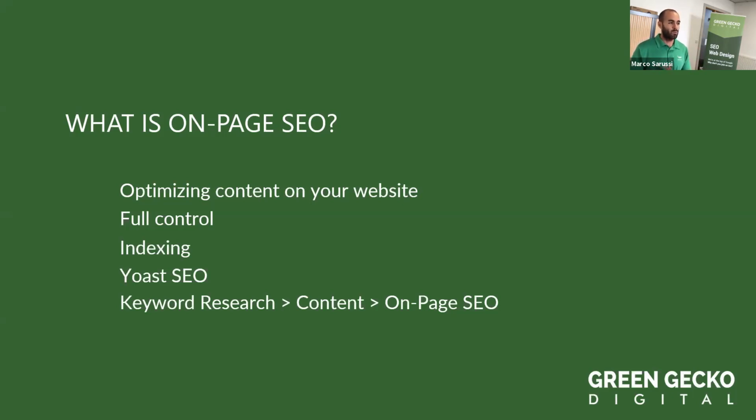And the reason why I like on-page SEO is because you're in absolutely full control. It's your website, you're in full control over it. You can optimize your website to the nth degree and make sure everything is a tick in the box. Which will give you the best possible chance of ranking for your designated and agreed upon keywords. So that's one thing I like about on-page SEO.